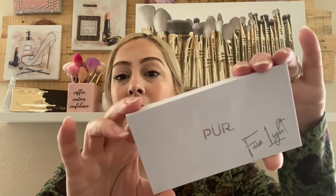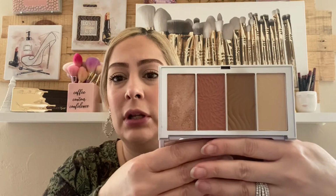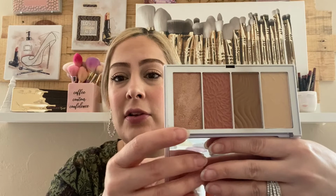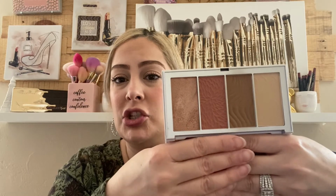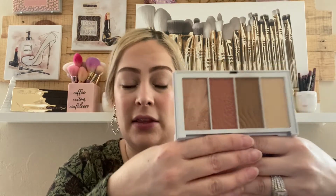So now onto the face palettes. The first one is the Pure Cosmetics face palette. This is the one that I got from a BoxyCharm. It's a really nice palette. Now I will say the highlighter is a bit rich for my skin tone, but I still can make it work. And the bronzer is a little bit on the reddish side, but if I go in with a light hand, then it's fine.